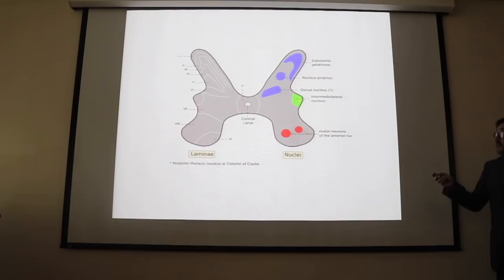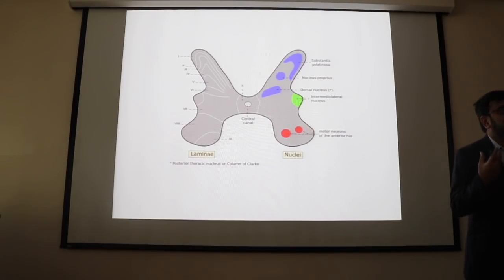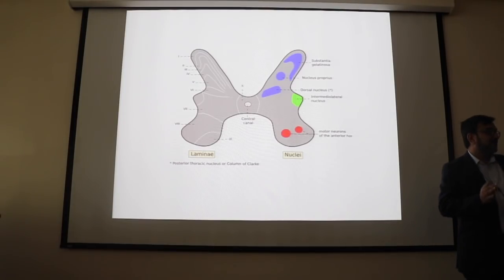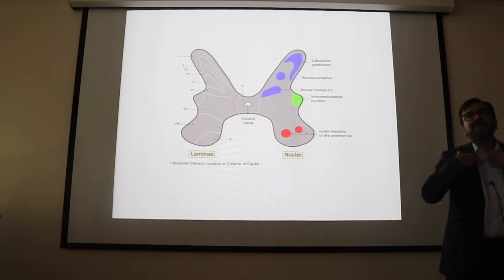The intermediate lateral nucleus is present in the thoracic segments of the spinal cord. These are the cell bodies for the preganglionic sympathetic fibers. Then you have these motor nuclei, which are present in the anterior gray horn cells. There is a medial group, central group, and a lateral group. The medial group supplies the muscles of the trunk.